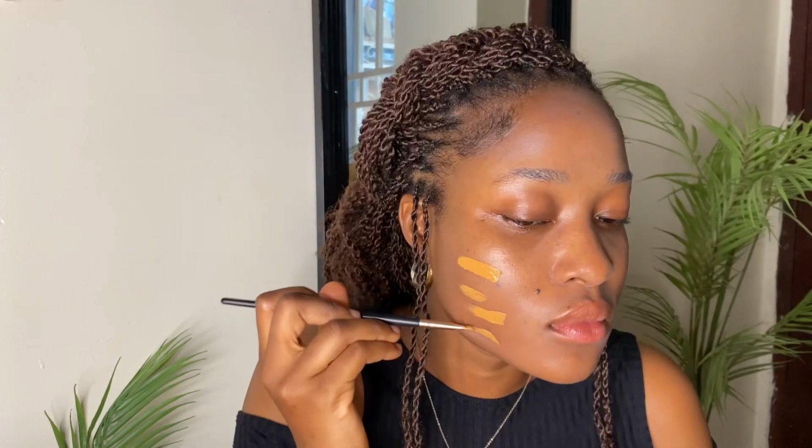For foundation, I'm gonna mix two. This is Naked from Kiss Beauty, and this is Maybelline New York. Usually I use 334, but because of National Youth Service Corps, I came out a bit darker, so I'm gonna just mix, because this one is a bit darker than this. So I'm just gonna mix it a little bit, just to give me my perfect shade that I'm currently rocking. So I'm gonna go in with my beauty blender. I'm just going to tap this all out.